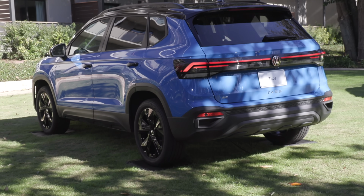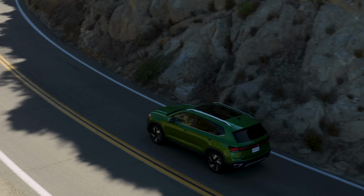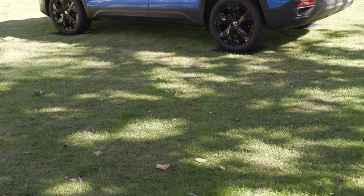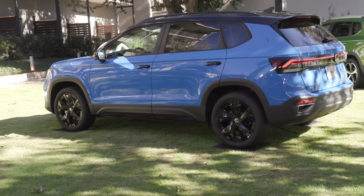I think the blue is super pretty, but there's something that speaks to me about this green, and it's so unique. So the blue one has the black edition, and you get the darker elements and the dark wheels, and that's actually the best seller. A lot of people like that. Black wheels are very popular. It's not always my choice, but obviously the market has spoken and people like black wheels.